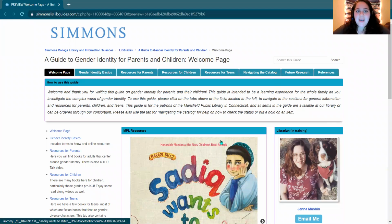All right, so this is the guide to gender identity for parents and children. And this is intended for patrons of the Mansfield Public Library or other libraries within our consortium, but it would be nice to have other people use it as well. These resources just might not be as easily available.